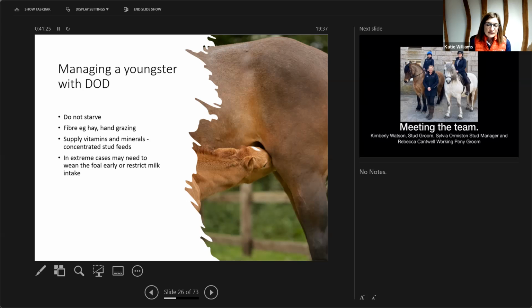And in some extreme cases, and usually done under veterinary supervision, you may well need to wean the foal early or try to restrict their milk intake. This can occur often when you're crossing breeds, and the mare's a really prolific milker with perhaps more of a finer foal. And equally, if you are putting an orphaned foal onto something like a native breed, because they're usually very good at mothering orphans, she may be producing a lot more milk than the foal would naturally have received from its own mother. So again, that can be a higher risk scenario. So just bear all of those things in mind when embarking on breeding.